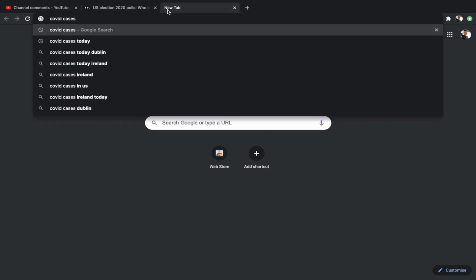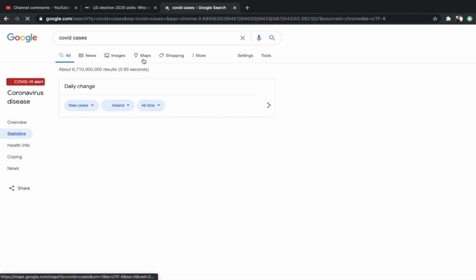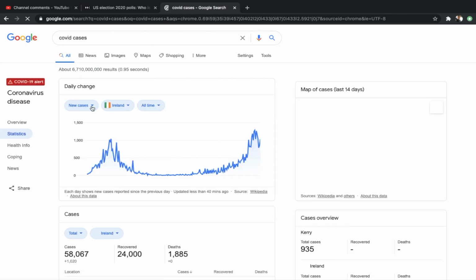The reason why it interests me is it's in relation to COVID. So we look at the COVID numbers right now. The COVID cases are at an all-time high right now. This is the second wave, like I discussed before.